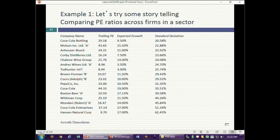So here's what I'm going to do. I'm going to play the role of an equity research analyst, a really bad equity research analyst. And that's not a tough role to play. And I want you to rip me apart with every recommendation I make. So ready? I'm going to be the beverage analyst. This is my sector. So very different companies. I'm going to come to you with 2 stocks on this sector that I really, really like. No, actually 3 stocks. Hansen, Todd Hunter, and Andre Wine.